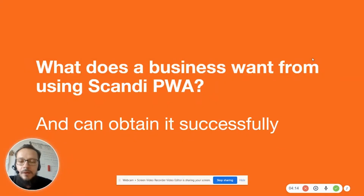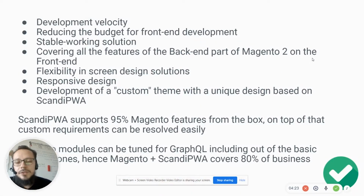Now, I am going to get back to undisputable benefits. You see the meaningful ones on the screen. Velocity, money, reliability, flexibility, responsiveness, customization, etc., and tons of in-the-box features. It's sweet. Design is extremely flexible and decreases development hours. It produces fewer mistakes than a classic Magento theme. Let's move on to statistics eventually.